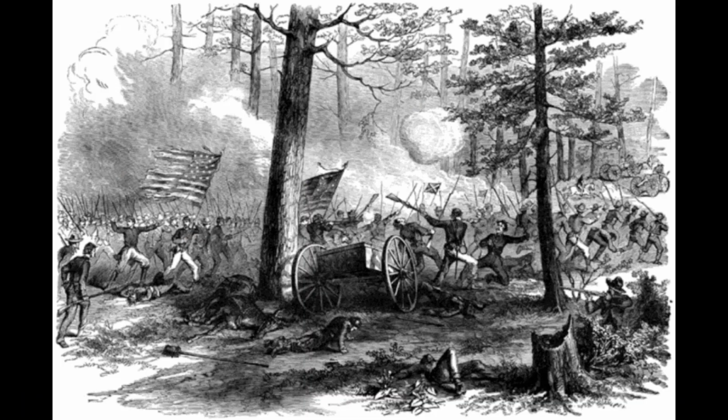Things would get a little chaotic, especially in a big attack, and units would start to get mixed up. And then you're going to have to halt at the end of that attack and straighten everything out.